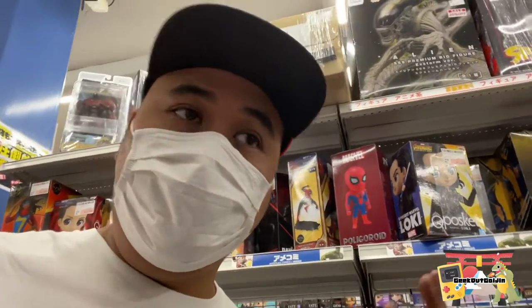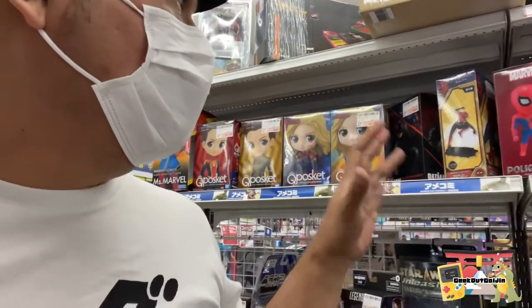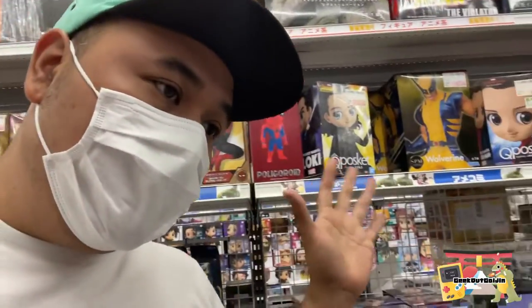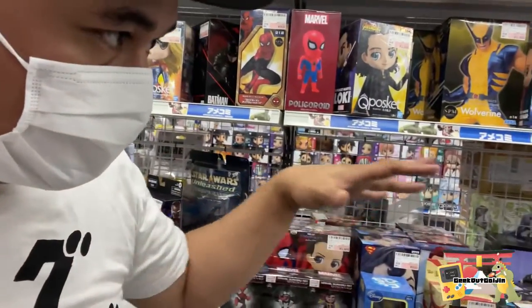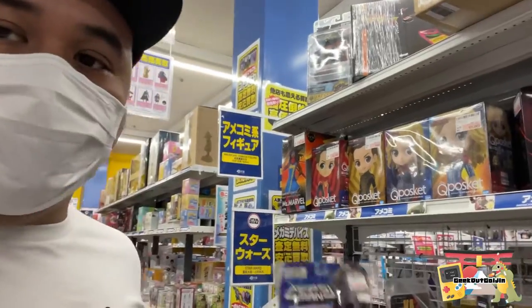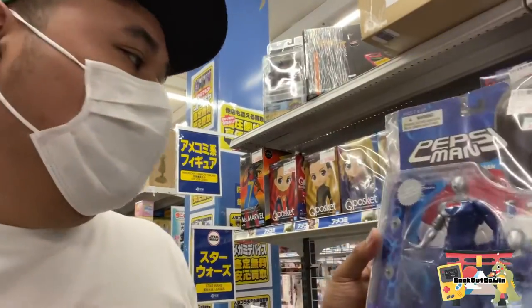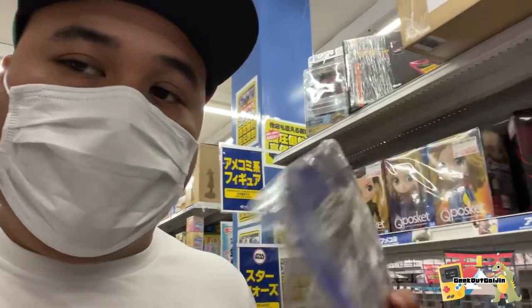Okay, so I just found out what is the one thing that this particular store does not have much of, and that is comic book heroes, or rather American figures like the Marvels and the DCs. They have a lot of stuff filed here, but the selection is not really that much. It's just for show or something, except for this one. This one is kind of nostalgic for me because I played Pepsiman, and this is the particular game that inspired Temple Run and those similar games that most kids these days play on mobile.